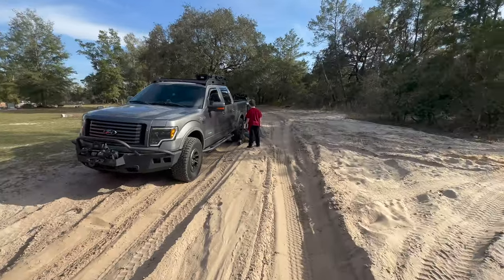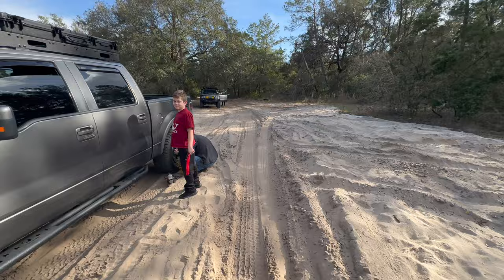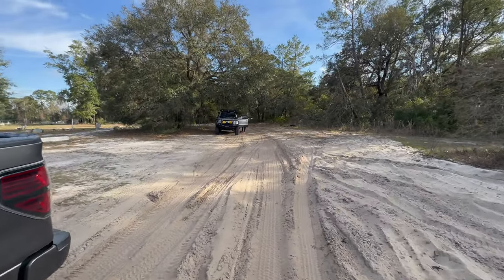All right, we're airing down. This is the part where we go from pavement onto sand. We got some mud holes and a water crossing to go through before camp.